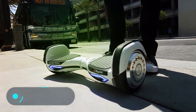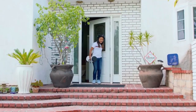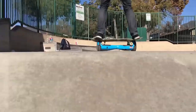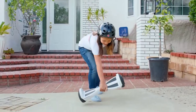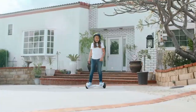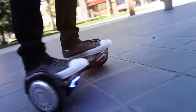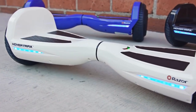Razor hover tracks. Personal electric vehicles are becoming more and more popular, and there's nothing surprising about it. Just take a look at this hoverboard, for example. Hover tracks from the American brand Razor allow you to reach speeds of up to 13 kilometers per hour and travel for 2 hours. You might think that it's not that fast, but it is actually the ideal speed to move around town. The Razor hover tracks are safe for both the rider and the pedestrians.